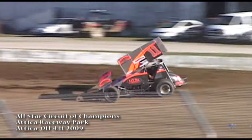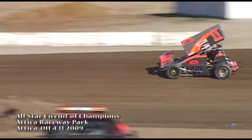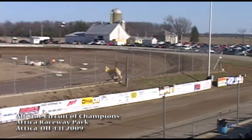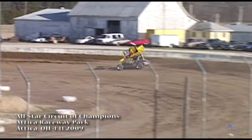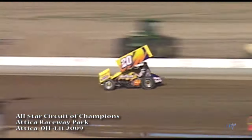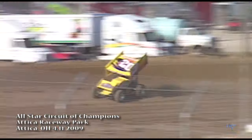Martin off turn four, in front of the checkered flag, he'll stop the clock. The time of 12.172. Brandon Martin so far with quick time. Now it's Greg Wilson coming out onto the speedway. Wilson driving the W20. Greg Wilson out of Benton Bridge, Ohio.